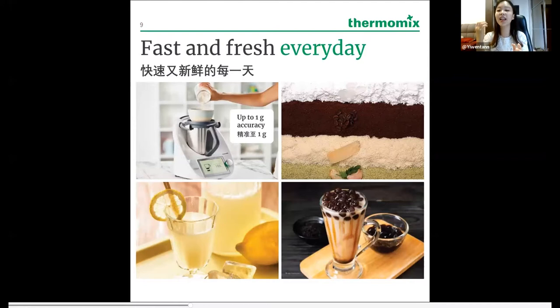As you can see, Sirin just now did the mantou. It's really from scratch. I really think this is something very meaningful to me, that I can do things from scratch, which is very amazing. Back then, I wouldn't think of doing mantou or bread at home, but Thermomix allows me to do that. And it's really a healthier and much better version of food for my family.